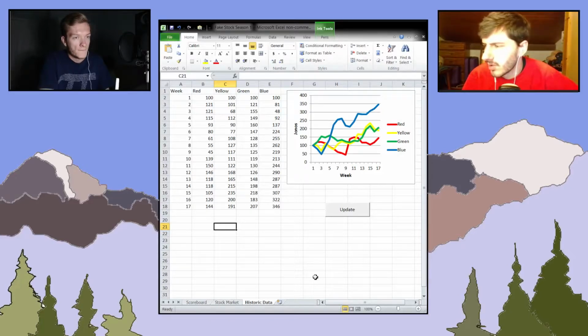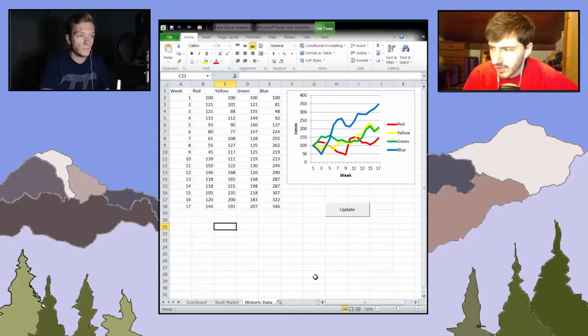Okay, so I think I want to put 50% of my entire funds into green. That is a good choice. I know a lot of people that vote for green. It looks like a good choice based on the graph. It's been pretty consistent in its upward trend. It's somewhat followed the market, but yeah, it's been a pretty good choice.